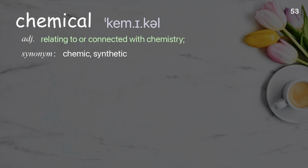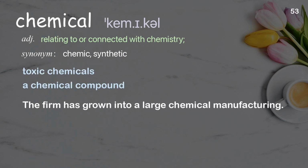Chemical. Relating to or connected with chemistry. Examples: Toxic chemicals, a chemical compound. The firm has grown into a large chemical manufacturing.